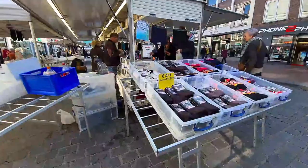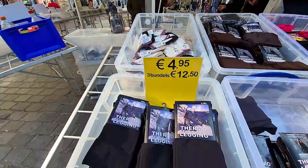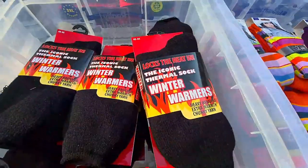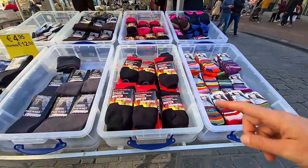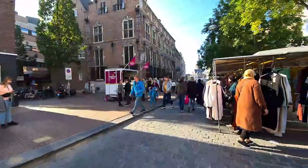And socks. Thermal socks, 3 of them, €12.50. Winter warmers. Wow, look at that. Locks the heat in. The iconic thermal sock. I think those are more expensive, I think. That's what you need in the Netherlands.